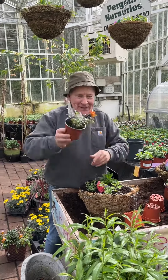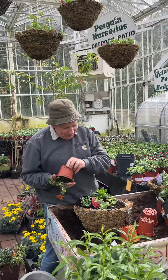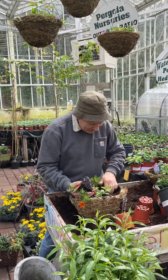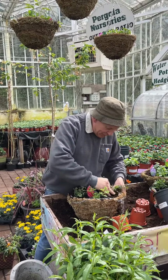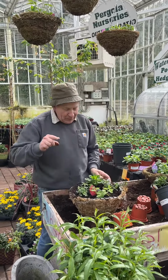There's the Hot and Spicy just coming into flower now. So non-stop flower right through until October. Fern-like foliage and plenty of orange flowers. So plenty of colour going on in this basket. A very simple basket for non-stop colour from May until October.